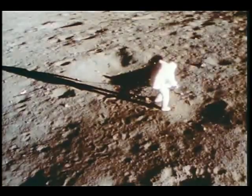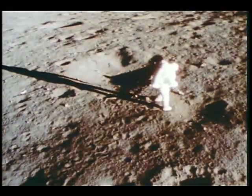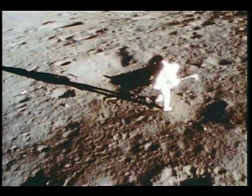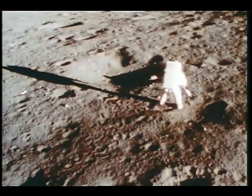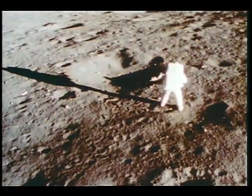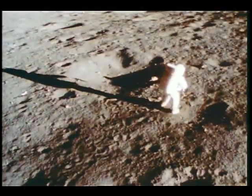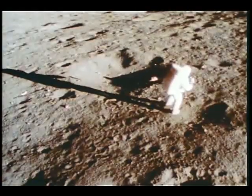Now, Pete Conrad collected a preliminary geological sample. I have the decided impression I don't want to move too rapidly. But I can walk quite well. Seems a little weird, I'll tell you. Don't think you're going to steam around here quite as fast as you thought you were. Hey, Al, you can work out here all day. Just take your time.